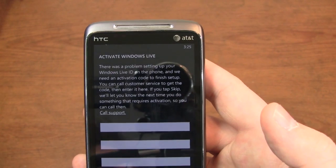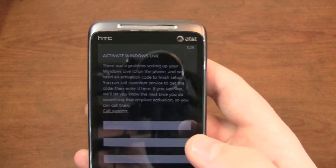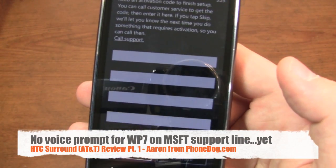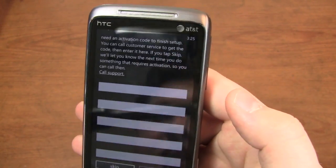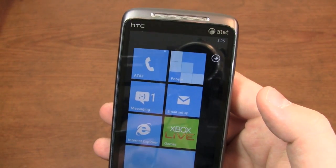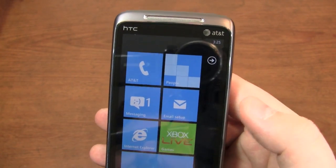AT&T didn't know what I was asking for when I asked for an activation code. So I looked it up on Microsoft's website, and it said, call Microsoft. So I called Microsoft, requesting an activation code, and it brought up an automated voice prompt, and it never asked me anything about Windows Phone 7. It brought up Windows 7, Windows Server 7, everything but Windows Phone 7.